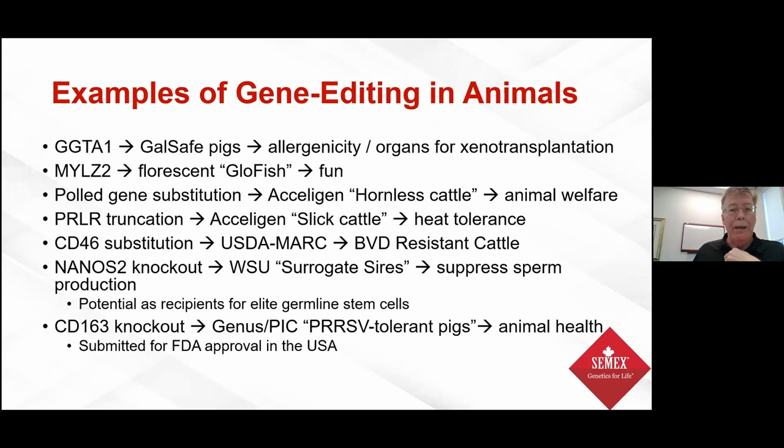Then we get into farm animals. Acceleron created the hornless cattle. So it was a polled gene substitution. They used the Celtic polled gene and substituted that in. So this was a polled animal that already exists in the species. So it was more of a cisgenic gene edit rather than a transgenic gene edit. We'll get into that more in a bit.